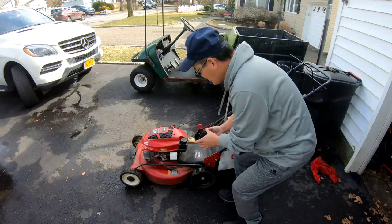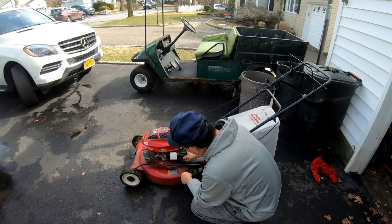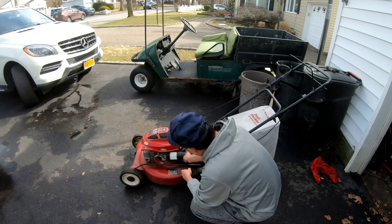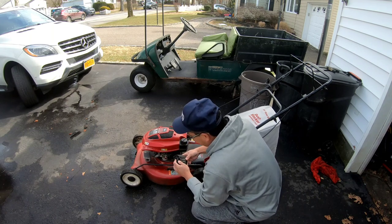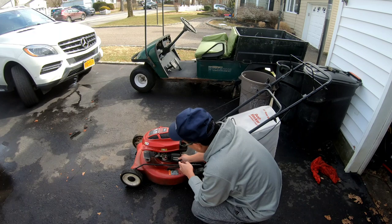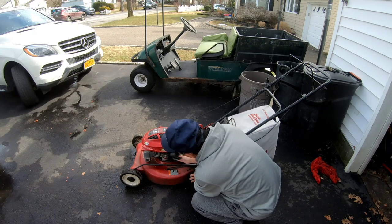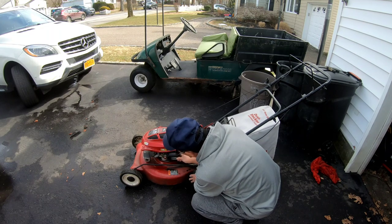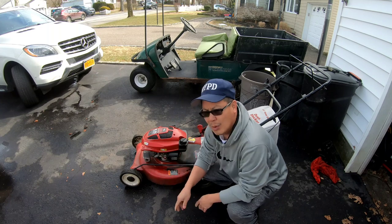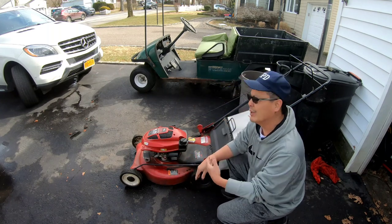So everything seems to run just fine now. Obviously I'm not going to be selling any lawnmowers this time of season right now, so I'm just going to hold on to this in my garage now, because now it's fixed, and just keep it here until it gets warmer, and then when I start thinking about selling lawnmowers again. But this one's ready to go. We'll clean it up before we take pictures of it as spring nears.